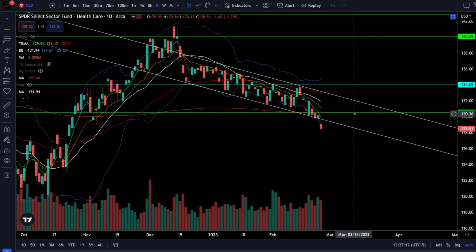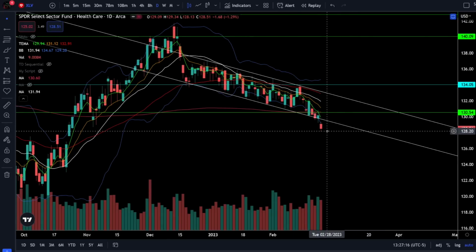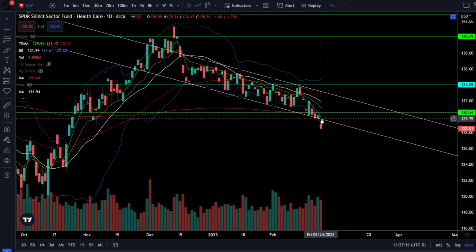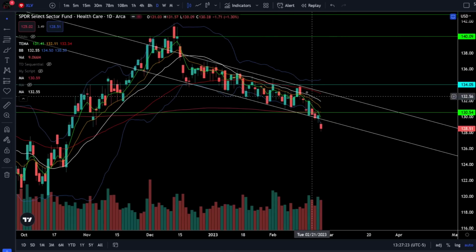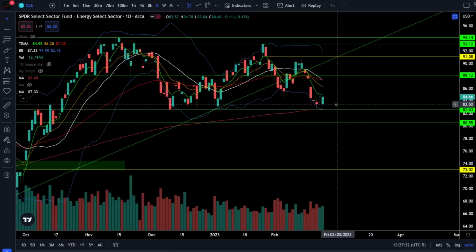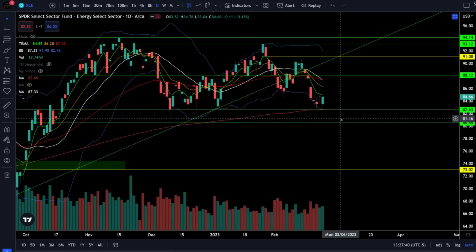The healthcare sector was down 1.29%, continuing to break down and continuing into this downtrend, which is now falling out of the downtrending channel. Be cautious here because this is starting to look like a bear trend that is picking up momentum, which could take us down for that next leg lower. The energy sector was down 0.13%, finding support just above the rising 200 daily moving average, and you can stay bullish as long as we're above 82.6. If we lose that support, the next leg lower will be 80.5.